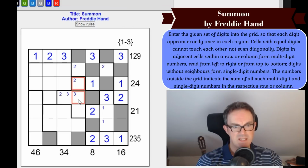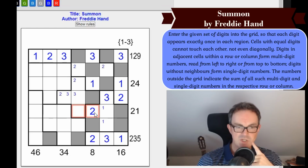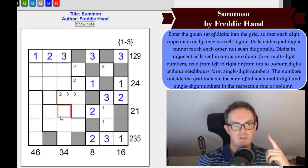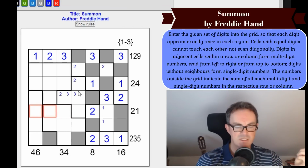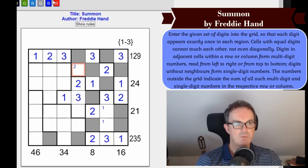And I'm going to say that the 1 can't go there. Because if it did, that would be part of a 12 clue, to which I would need to add 9 in the row, and that's not a valid total when I only really got one cell that I could add to it without making a double-digit number. So the 1 in this region I'm going to say is there, which means that's a 2 and that's a 3 and that's a 2, because this 2 can't touch its friend.